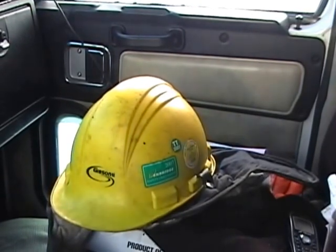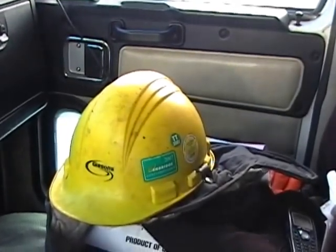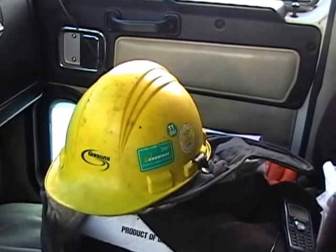My trusty helmets with my different stickers. I'm going to try to go outside and sneak a picture of my pumps and how they work.